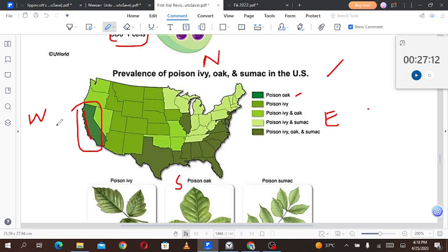So in the western, or you may say southwestern states, the poison oak is very important. The prevalence of poison oak hypersensitivity is more common. The poison ivy, in the central United States, the people who live in these states have poison ivy hypersensitivity. Poison ivy and oak, both hypersensitivities are present in the southeastern states, maybe, yeah, southeastern, that comes out to be that.